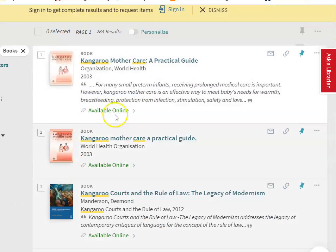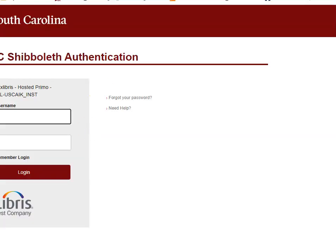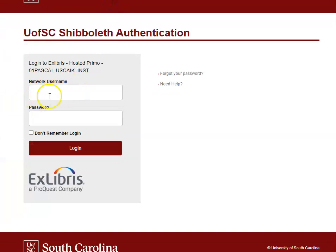Once you're here, since we're going to be accessing an e-resource from off-campus, I'm going to go ahead and sign in. So to sign in, simply click Sign In, and then choose Students, Faculty, or Staff. And then, as I mentioned earlier, you'll put in the first part before the @ sign on your email address, and then your Blackboard password, and then log in.